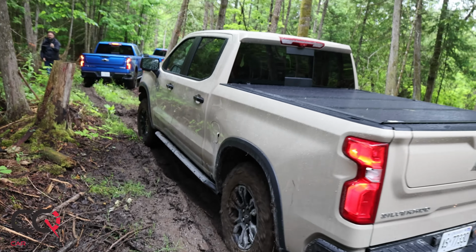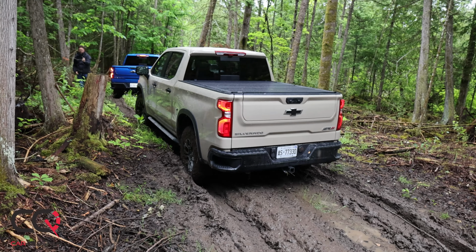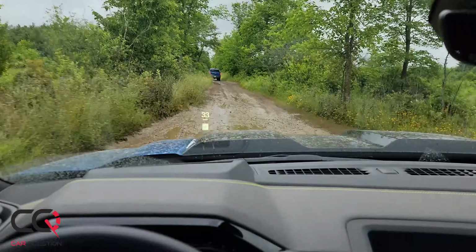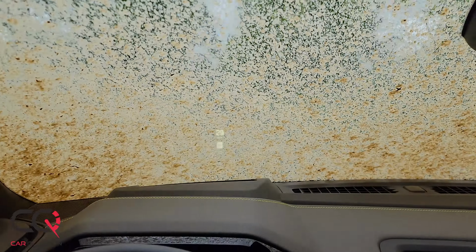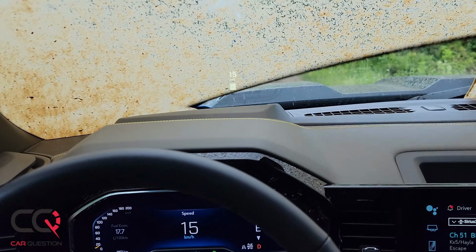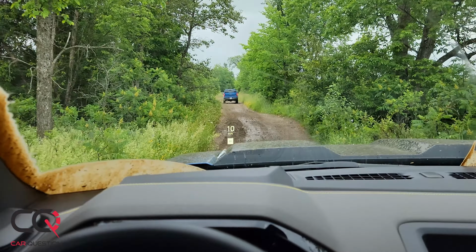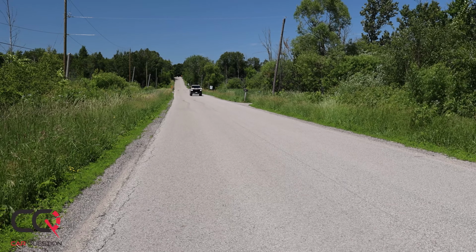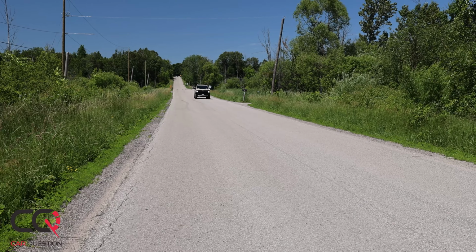Also, you cannot get the ZR2 package without the body that you're seeing right now, the short bed. So this is kind of sad because in Quebec, there's a lot of people that would want the long bed to put their snowmobile in, and more today snowmobiles are long because it's all about going off-road also with those snowmobiles. On the plus side though, I really like the Borla exhaust.